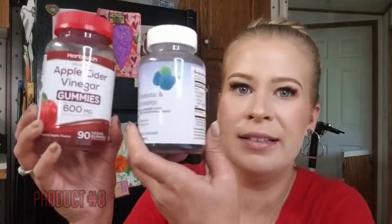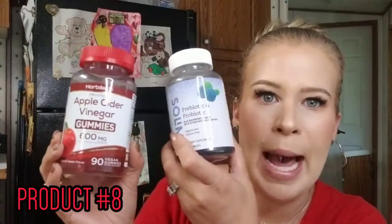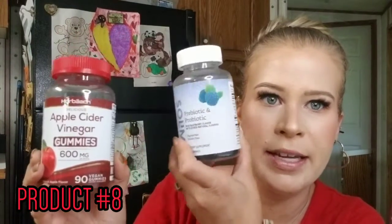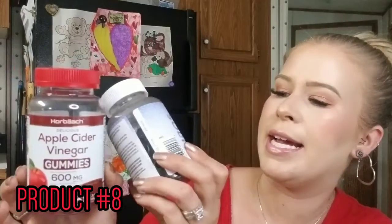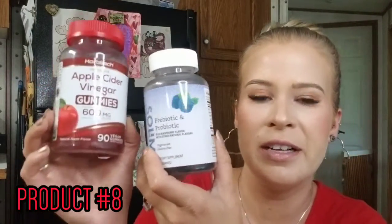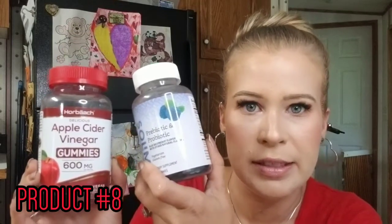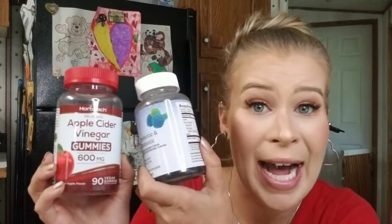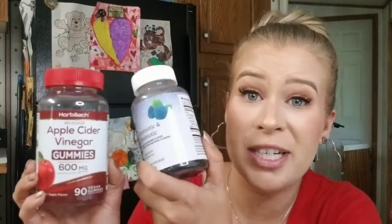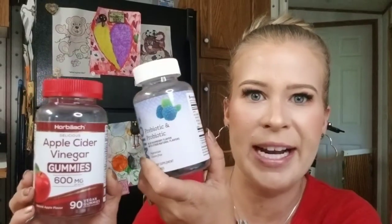These next two things are some supplements that I've been taking forever, but I just found two new types of them on Amazon. So I got some apple cider vinegar gummies and some prebiotic and probiotic gummies. These are in apple flavor and these are in blue raspberry flavor, and they're both gummies. And these are the most delicious supplements that I own. Like, I look forward to taking these. These are so good. I take 2 of these every night and 2 of these every night.